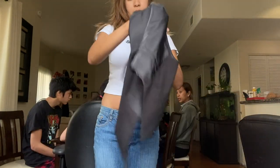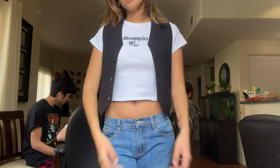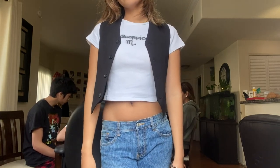I've been wearing it a lot of times to get my wear out of the price. So what I said about graphic tees, they're very versatile. You can wear it with a vest over, you can wear it as is. I've been wearing it with like blazers or cardigans, literally anything. You can wear this with anything.